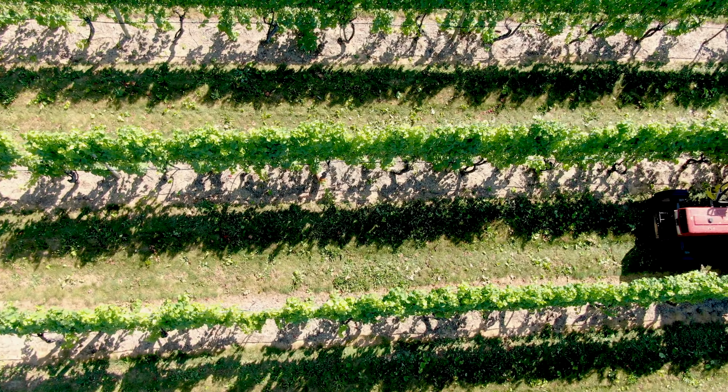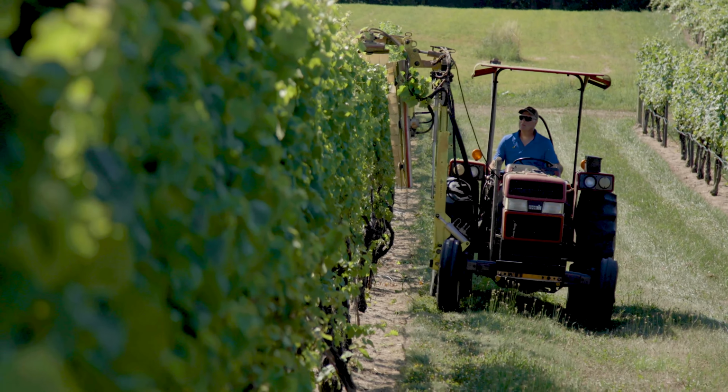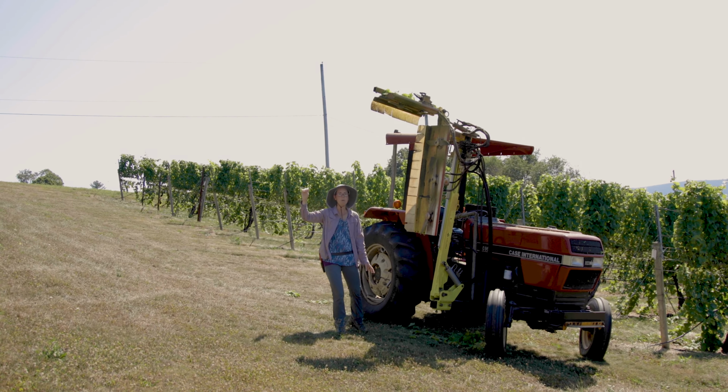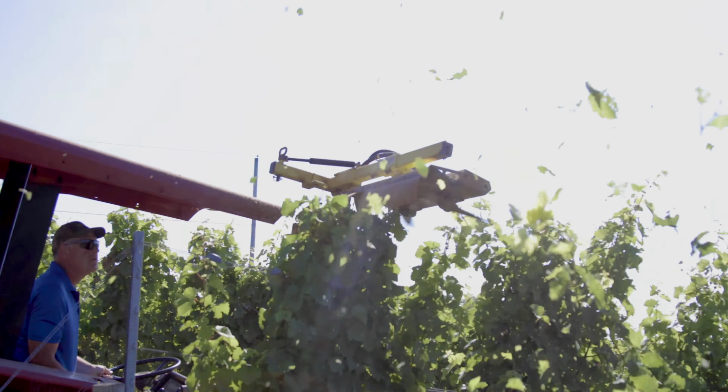So here we have one of the machines that is an important tool for us in canopy management during the middle of the growing season. This is a machine that's used to hedge the vines. What that means is that there are blades on this machine that will cut the side of the vine as well as the top to create a perfectly shaped, uniform vineyard canopy.